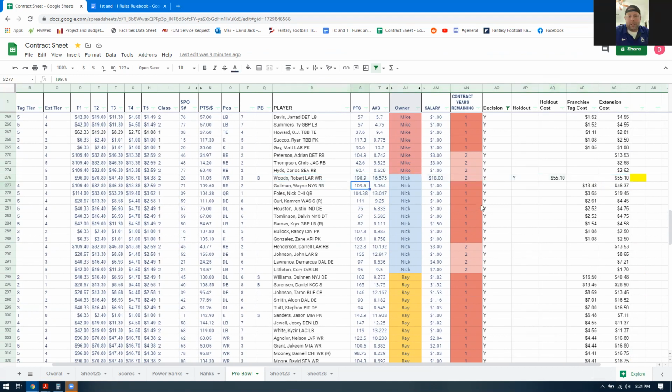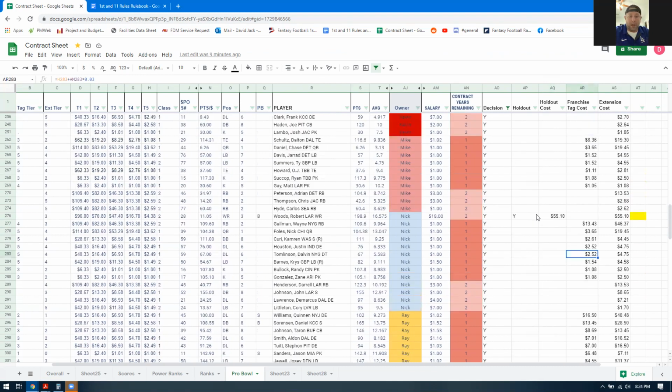I don't know, Dave, you noticed there's some of them where it shows the tag fee of, let's say, $16, but then the extension fee is like $40. Do you happen to know what makes that jump so high? Yeah. Here's Chase Daniel. Chase Daniel's franchise tag, to take him for 1 more year, Mike would have to pay $3.65. To take him for 2 or more years, $19.45. Well, so why is that, right?